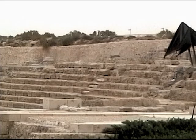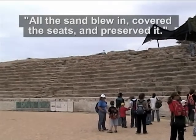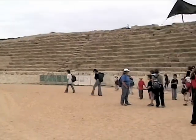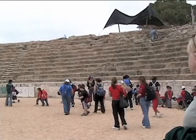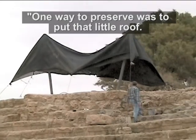We're looking at the hippodrome. The hippodrome is where you have the chariot races. Remember Ben-Hur? All the sand blew in and covered the seats and preserved them. The excavators came and they started digging. It was fantastic to still find the drawings that they had as decoration. So again, that's one of the things that shows us nothing was just simple. Everything needs to be decorated and colored. One way to preserve it was to put that little roof.